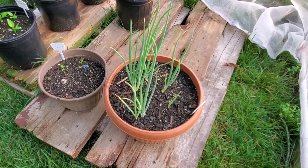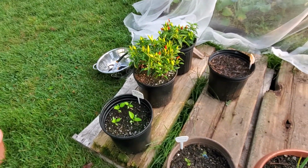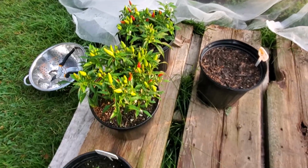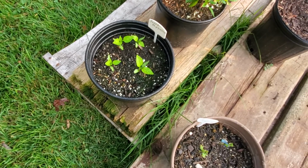Onions! And I told y'all about these onions the other day. Still working with the ornamental chili peppers. They are still turning red, so I'm still harvesting them. And these are sweet bell peppers.